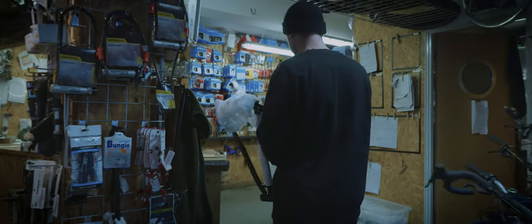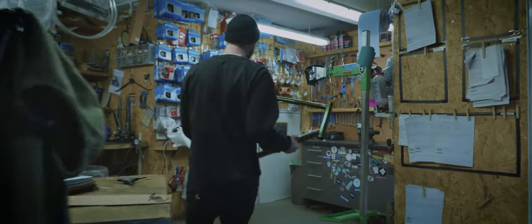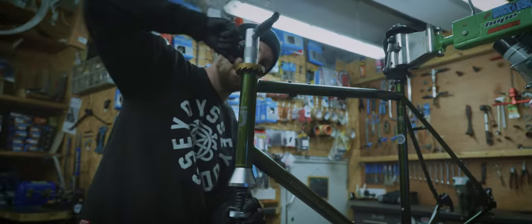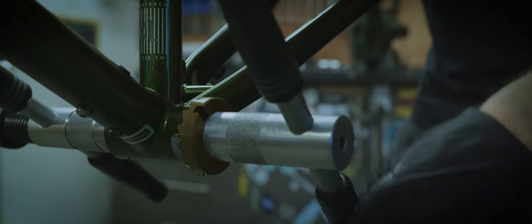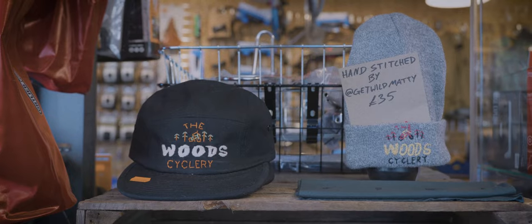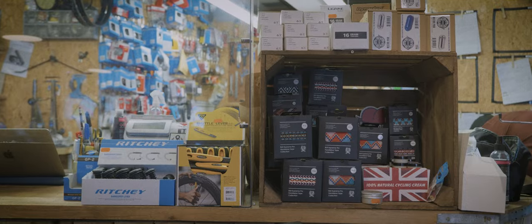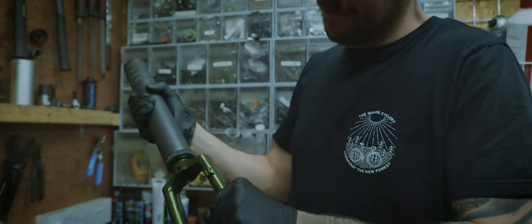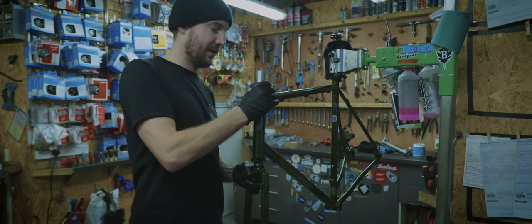I'm constantly excited about new products, and obviously if I like it, I'm gonna wanna stock it in the shop. It just seems natural for us to buy the stuff that we use and then try and sell it to people. There's so many bike shops out there doing mainstream brands, so we try and do as much new stuff as possible, and brands like Bombtrack is exactly up our street.